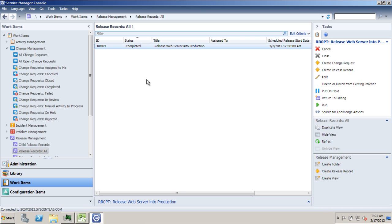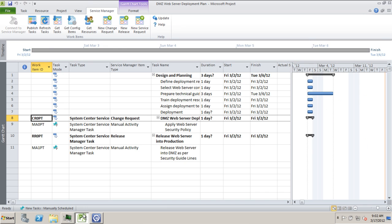Now let's go to Microsoft Project and refresh the tasks. Once we refresh, the task status will automatically be updated to 100% complete.